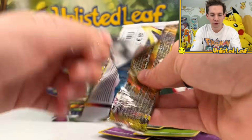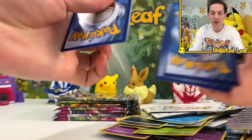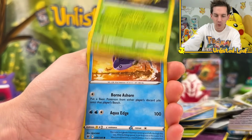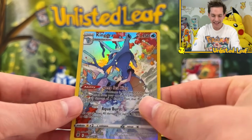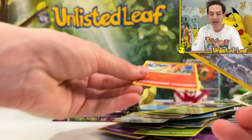Okay, last Astral Radiance, and then we get onto Brilliant Stars. Brilliant Stars is a lot of people's new, more favorite set. I've heard a lot of hype around that one recently, so we'll go for the Arceus. All right, Golduck, everything's up to you, buddy. Come on, Voltorb, Mantine, Teddy Ursa, Heracross. Hey, his very first pull. It's a Trainer Gallery Kingdra and a regular rare Rapidash.